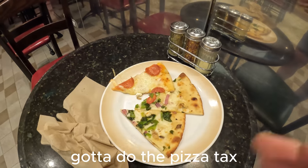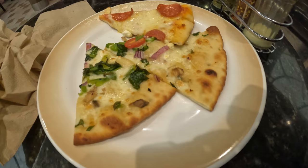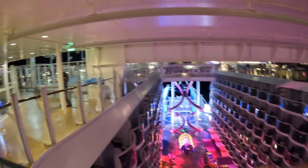I just passed by the pizza shop and I gotta do my pizza tax. Look at this. After I eat this, we're gonna go to table tennis tournament and then ice skating. So that's really eventful. So we signed up for a table tennis tournament again today, tournament number 2.